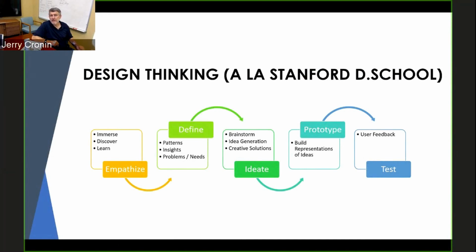So I like to say, kind of like Isaac Newton, we all stand on the shoulders of giants. One of the giants in this area is the Stanford Design School. And this particular version of design thinking, this particular definition of the phases, really comes from them and from a company called IDEO, who I've liked ever since they came into existence. They do really, really good work.